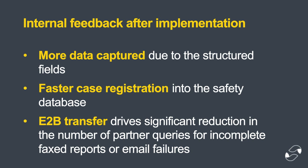As nearly all of our U.S. partners are now using Reportum to submit cases, there has been a significant reduction in failed fax transmission or email submissions, which has improved on-time reporting compliance for our partners.